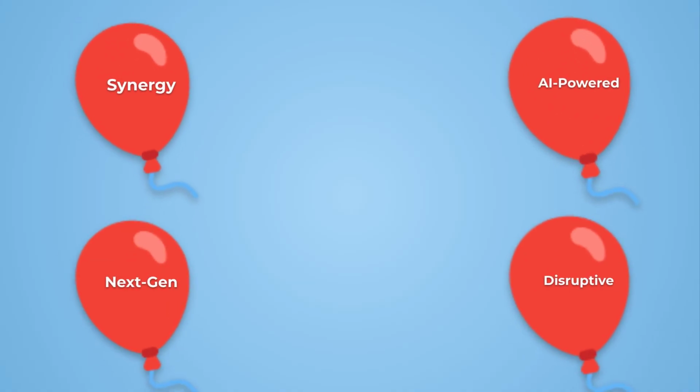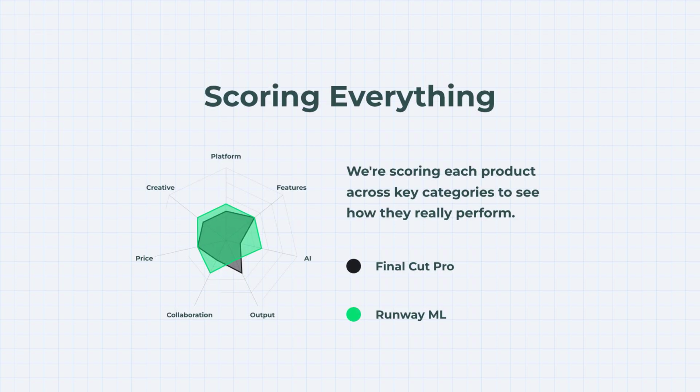Let's skip the buzzwords and get to the real stuff. Each category earns points, and at the end, you'll see exactly who comes out on top. The result might not be what you expect. So here's our game plan.